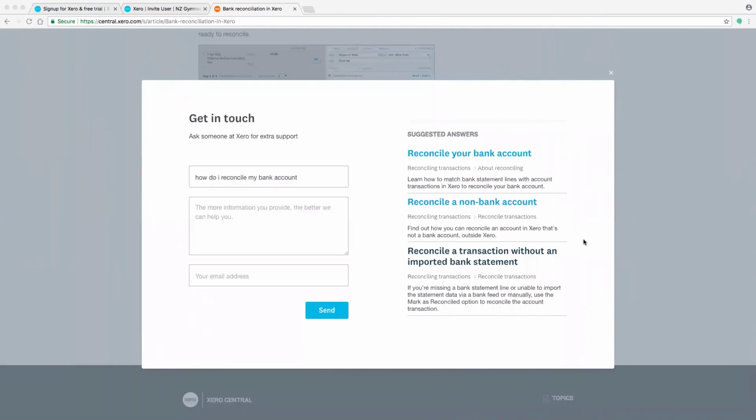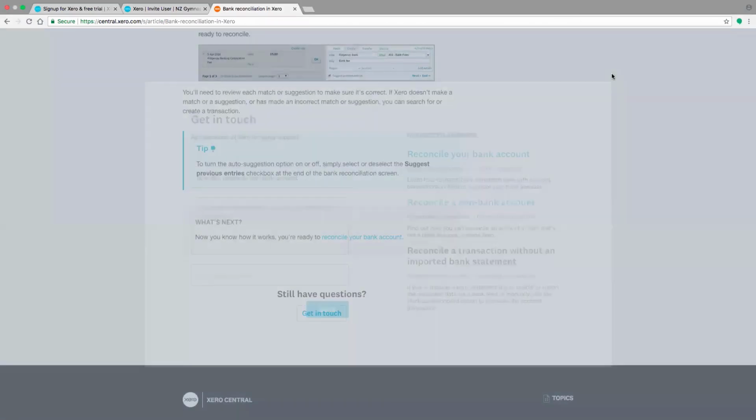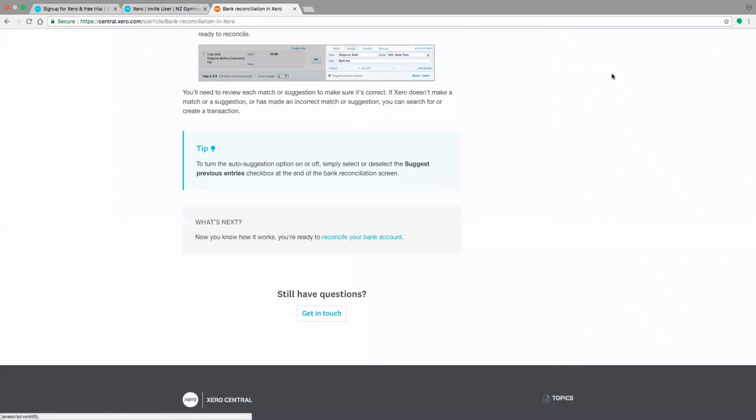If you do send a query, it will be received by our customer experience team, and it will be assigned to someone who specialises in that area of Xero that you're inquiring about, and they will promptly reply to you via email. So Xero Central uses machine learning, and it's getting smarter by the day. It's great for you to know that you'll always have that resource there to help you.